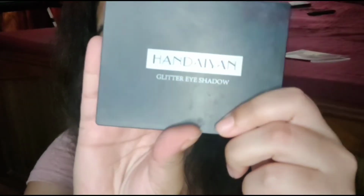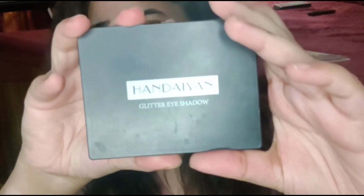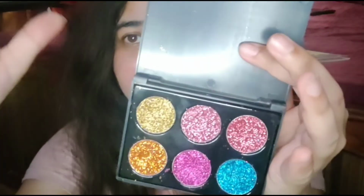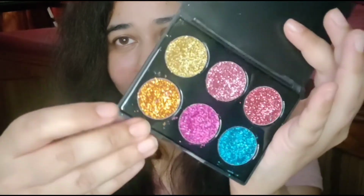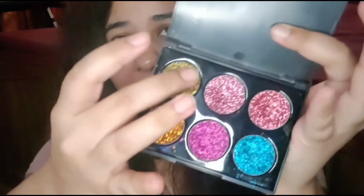So I finished filming the video and then I remembered that I have another palette that I forgot to mention here. This is the Handaiyan Glitter Eyeshadow Palette. None of my other palettes have glitter in it, so of course I needed one that is just glitter. These are the glitters that I have. I am okay with the shimmery shades that are in my palette, but sometimes you do need that extra something, and this is a good palette for that.